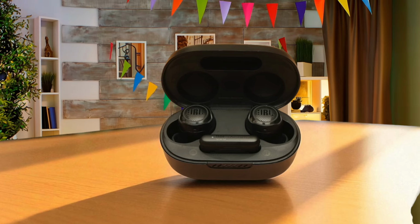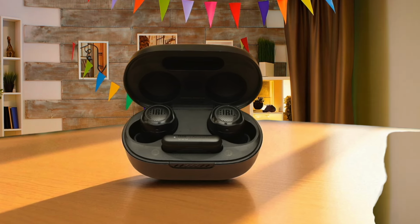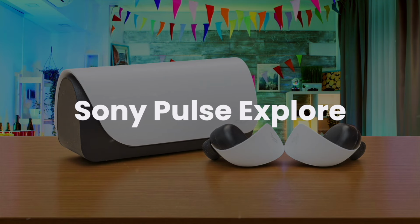However, the mic and surround sound don't really hold up against a proper gaming headset. And I've seen a lot of reports about the battery life tanking after just a few months of use, which is a major bummer. For what they are, they're fine but not amazing, so I'm putting these in the average tier. Sony PS Explorer. The Sony quality on this is honestly incredible for gaming.